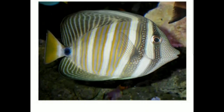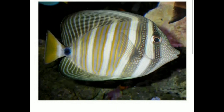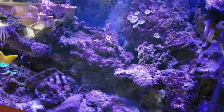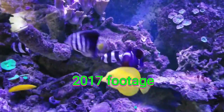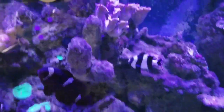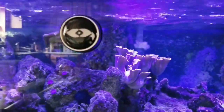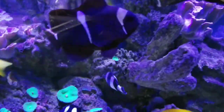This year was a really sad year because I ended up losing my sailfin, which I had for about 12 years. And I just want to dedicate this little excerpt to my sailfin tang, which you can see here was a really beautiful fish. And you can see back then, this is about 2 years back when I pulled a lot of coral out. You can see that I made a lot of new space for the fish to swim.